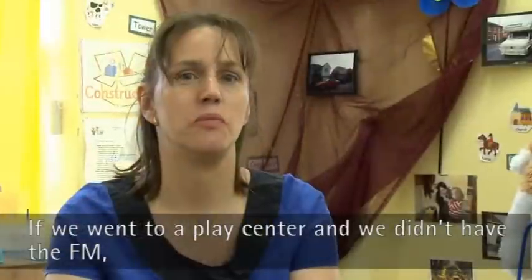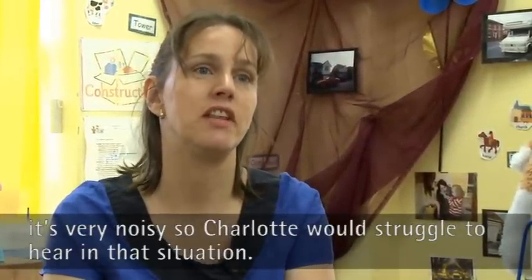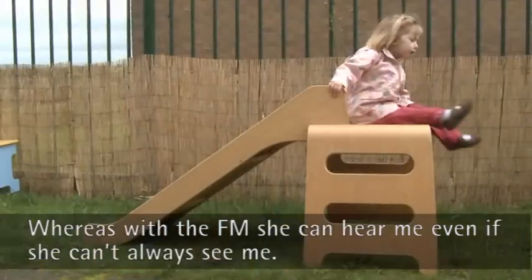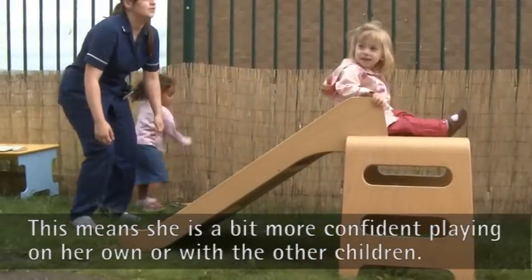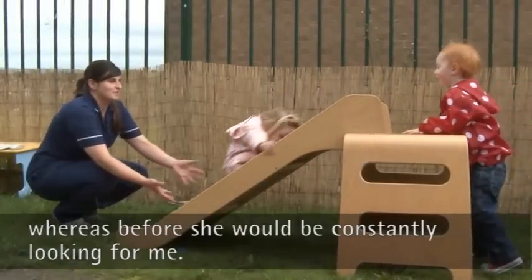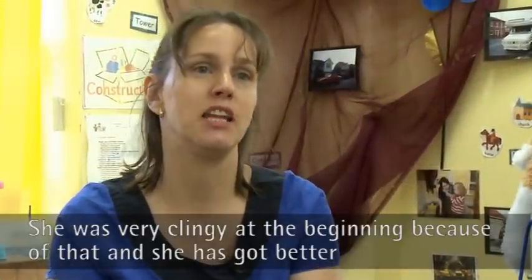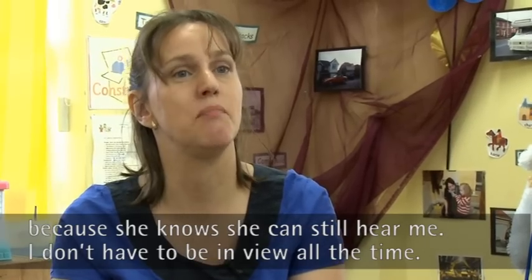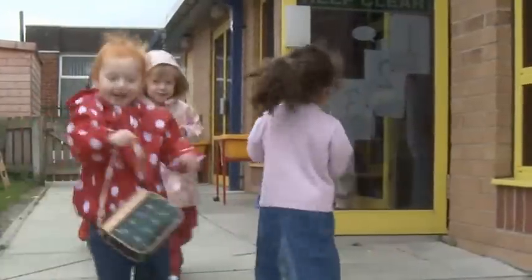Oh yeah, if we went to a play centre and we didn't have the FM, it's very noisy, there's a lot of children shouting, so Charlotte would struggle to hear in that situation. Whereas with the FM, she can hear me even if she can't necessarily always see me, which means that she's a bit more confident playing on her own or playing with the other children there, doing the activities or whatever they have, knowing that she can hear mum if she needs to, whereas before she would be constantly looking for me. She was very clingy at the beginning because of that, and she has got better with that because she does know she can still hear me. I don't necessarily have to be in view all the time now.